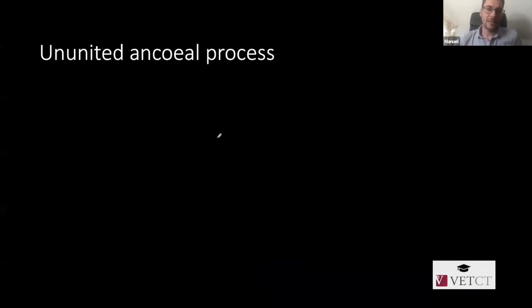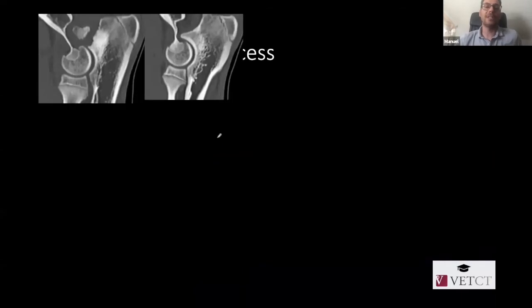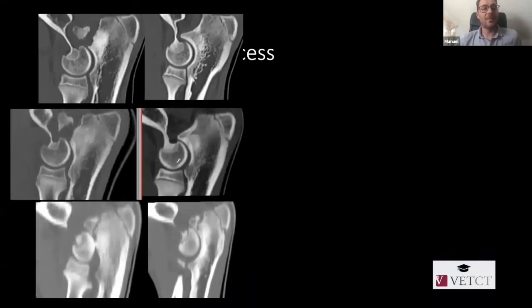And now what we're going to move into is a lot more straightforward. United anconeal processes, the anconeal process itself, you are going to see it as fragmented. There is no magic. I mean, this is a very easy diagnosis to make, but you need to be very careful that you can identify and rate the severity, at least subjectively, of the cause of this. And this is the incongruity.